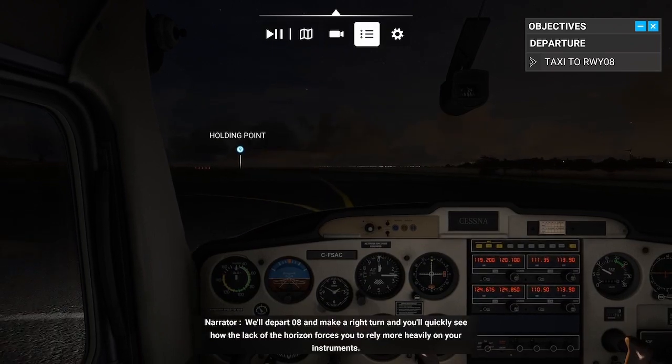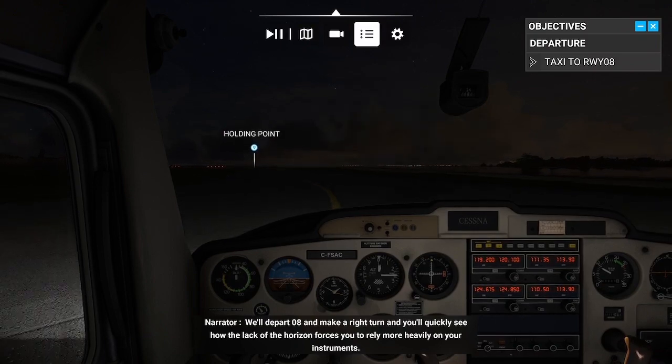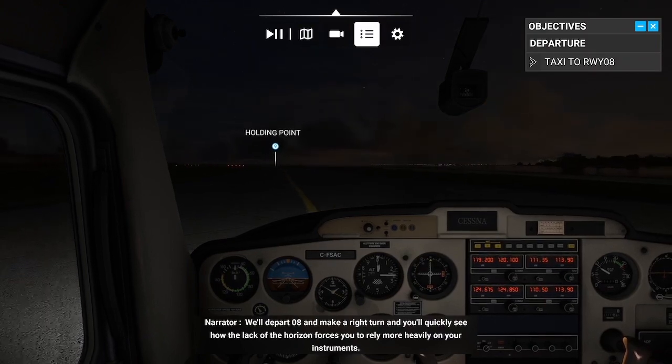We'll depart 08 and make a right turn, and you'll quickly see how the lack of the horizon forces you to rely more heavily on your instruments.